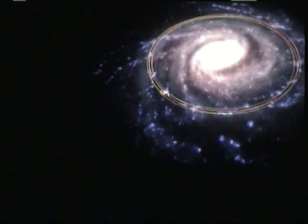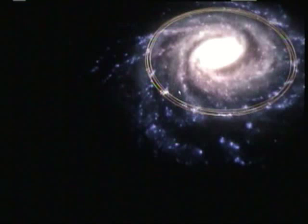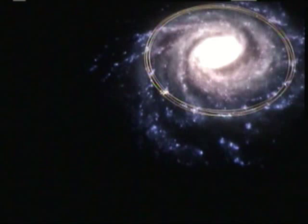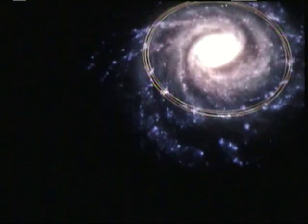Let's go back. Okay, so this one cycle is 250 million years. Let's go back to about here. That's 65 million years ago. Dinosaurs. Okay. Let's go back 250 million years ago. What was happening? What were we doing there?